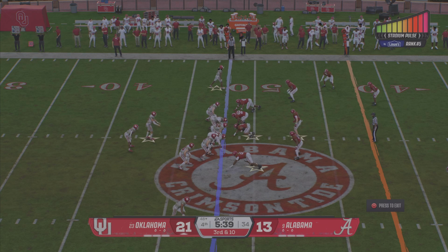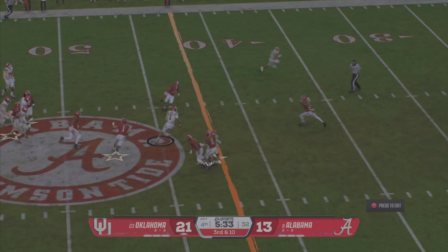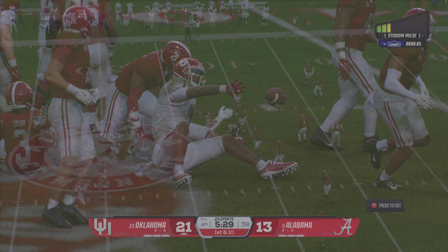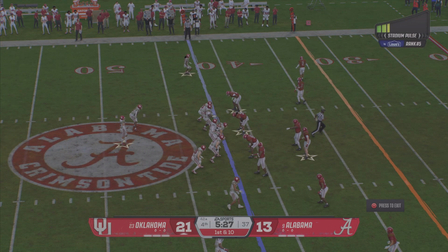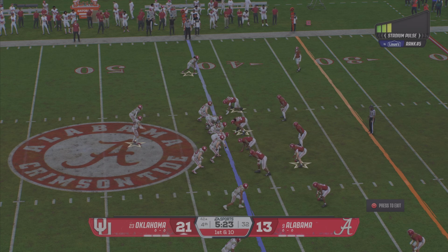They're backed up here trying to make something happen on third and long. Back to throw. It's Mateer. Receiver looks it in. It's complete. Here he goes. That play will move the sticks. Sets him up with first down at the 42. The Sooners looking to keep this drive rolling.